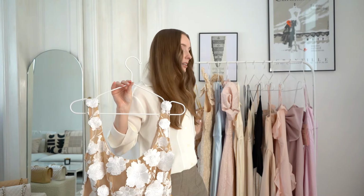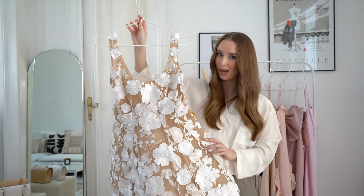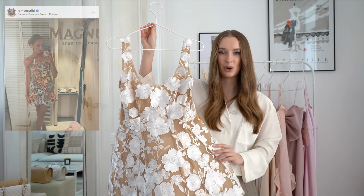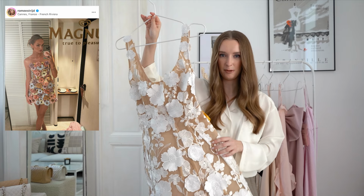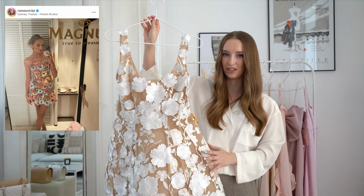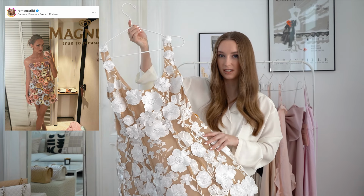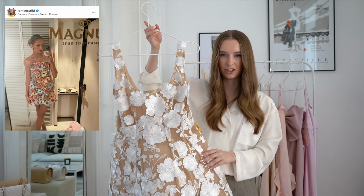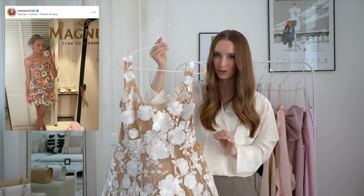I have a very similar version from the same brand here, which is a little bit longer. I will show it to you after this one. One fun fact about this dress: just a few days after I placed my order for this one, I saw Romy Street wearing it. Not the exact same one, but the same model in a multicolored version, and I just love it. It is the same shape, but it comes with multicolored flowers in all kinds of pastel shades. So I think this one would actually have been the perfect wedding guest dress.